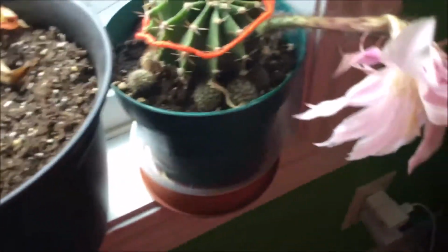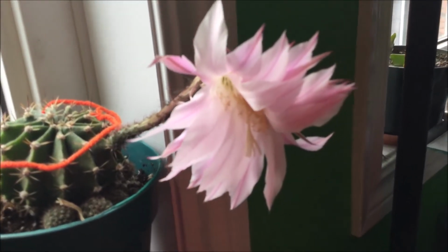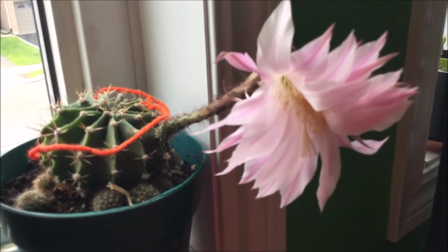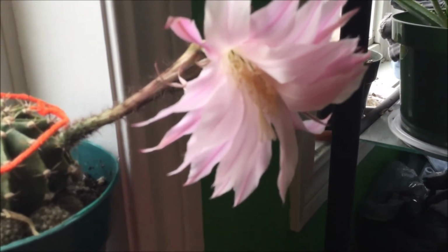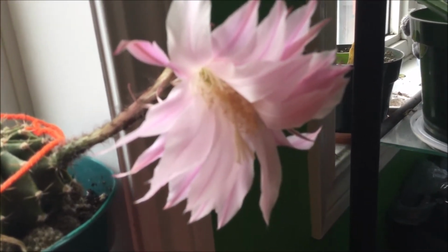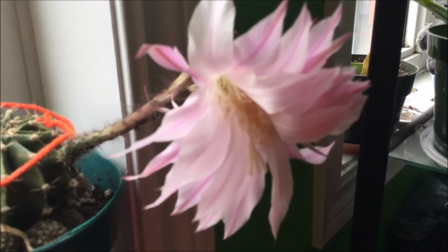Look how pretty it is. I saw it just a couple of days ago, and I keep turning it so it doesn't touch the glass, the window, and it's stubborn and keeps leaning on the glass, and that's why it was stuck. Oh, it's so cute. It's beautiful, this huge flower. So far, this is the next year, and she has given me another flower.